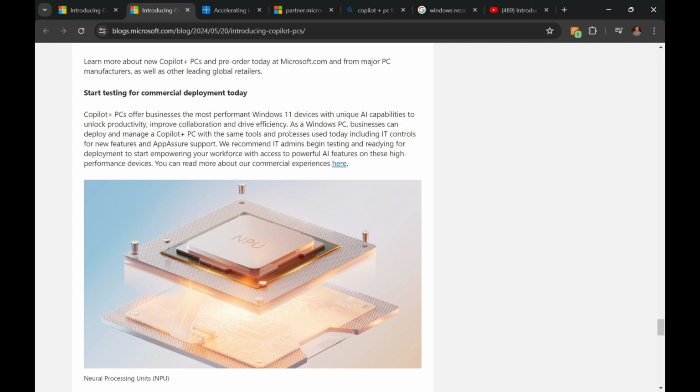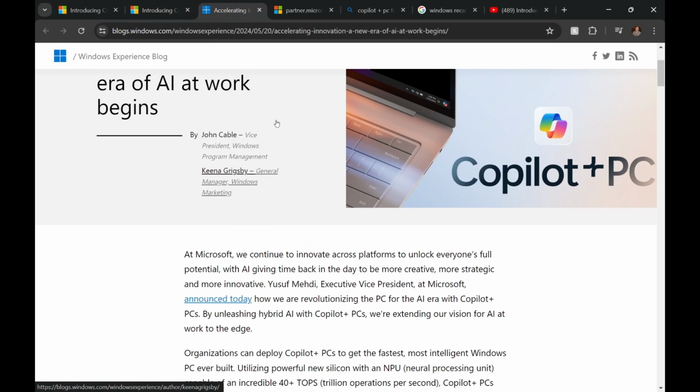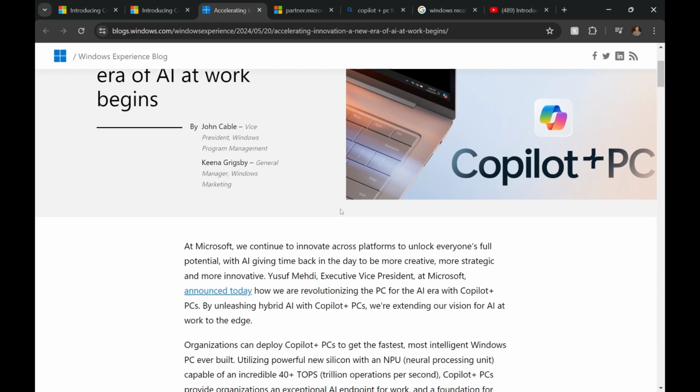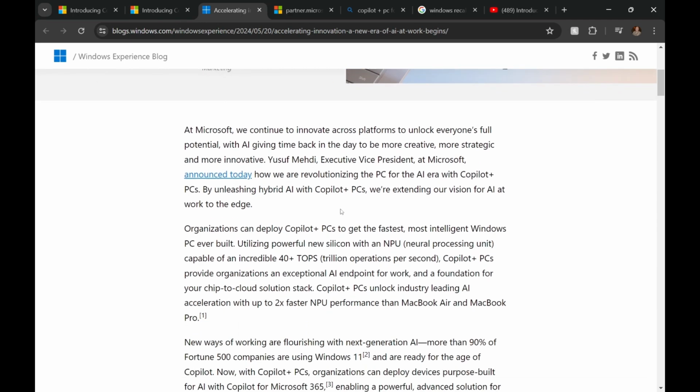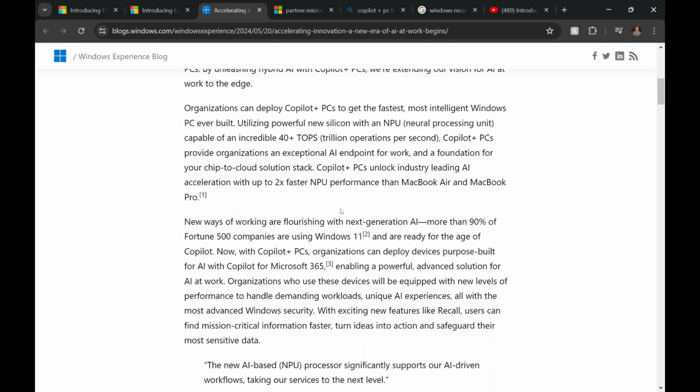And it goes through to a separate document and page around how we can take this as a new era of AI at work. And this certainly is different. Again, we've talked about AI and how it runs in the cloud, but as I said, it's running now here on a local machine. So it goes through some general information around different elements, but I'm going to pull out 1 or 2 points here.